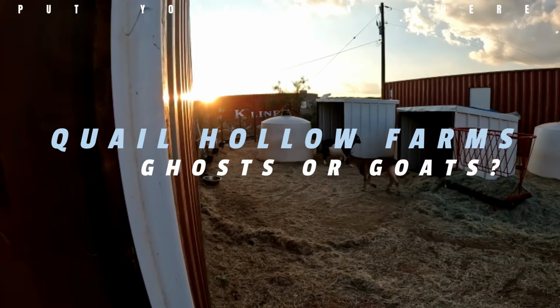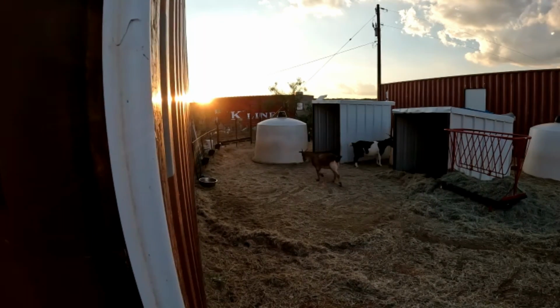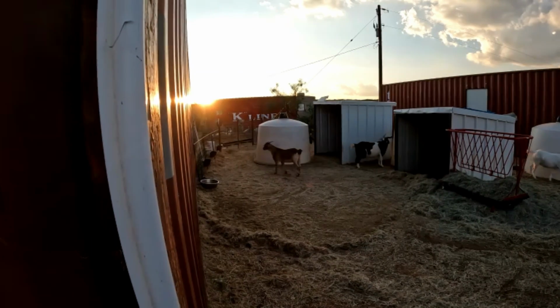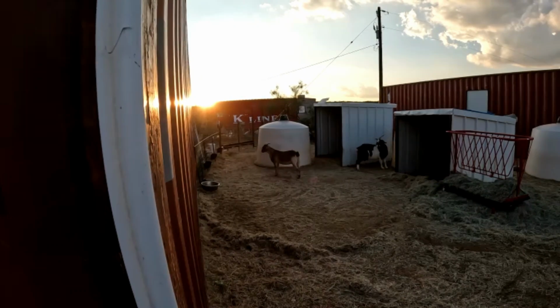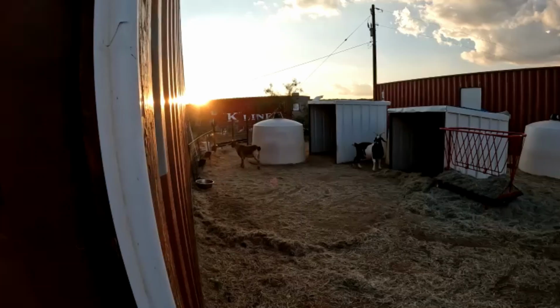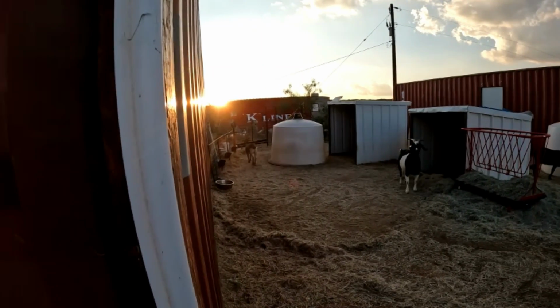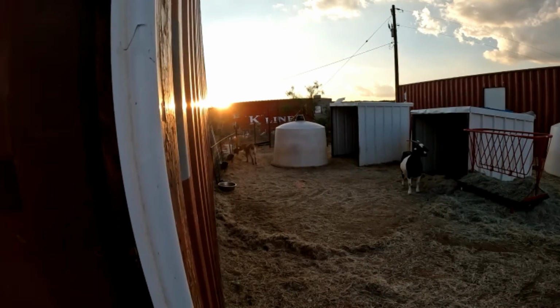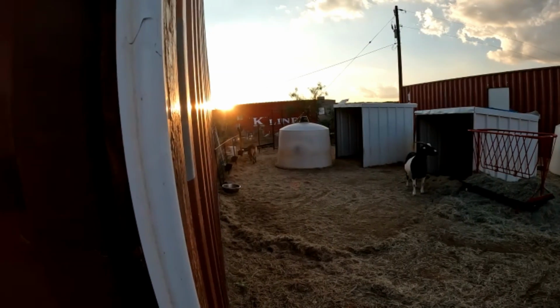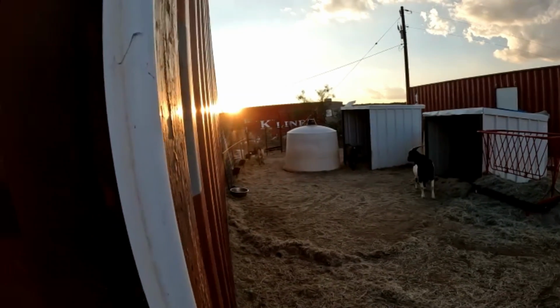One of the goats is inside that calf hut. All of these were over there by the sea container just a little while ago. But there's one of them. I can see her tail wagging in there. And she's been over here rearranging the huts. By the looks of it, I think it's Anita.